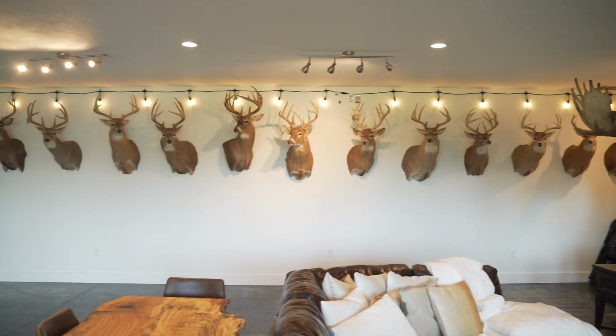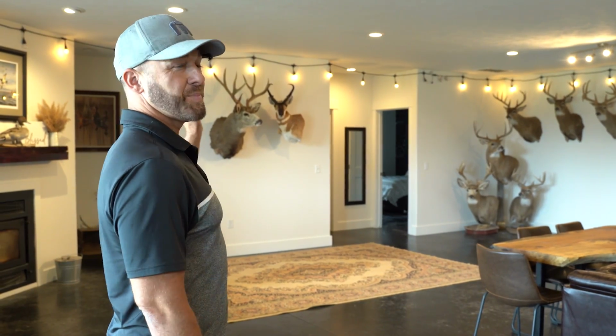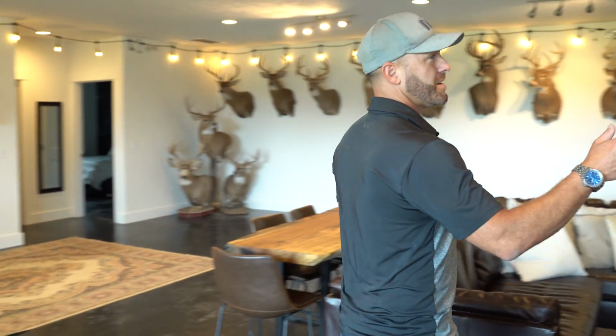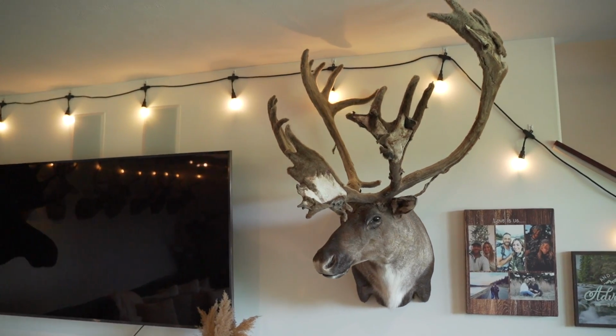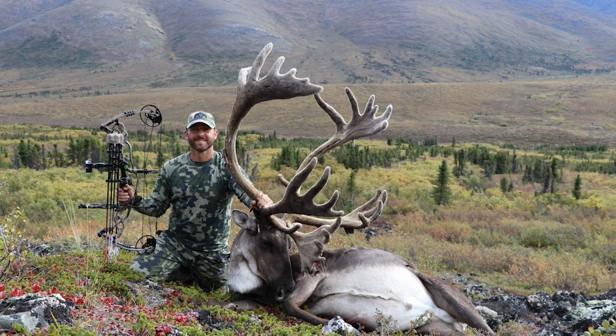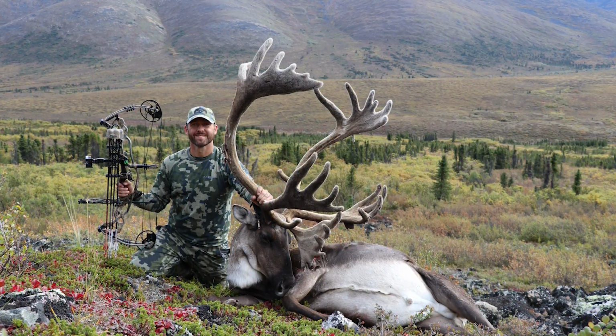So here is the basement. This is where I get to keep all of the animals that we kill. We'll start right here. Archery caribou hunt in, I believe it was 2018. Killed him on day 7 as well, 31 yards away.